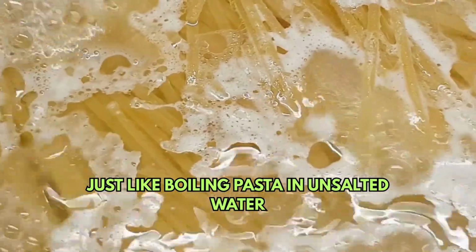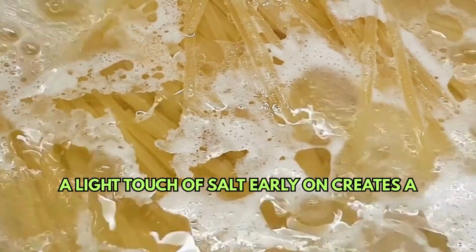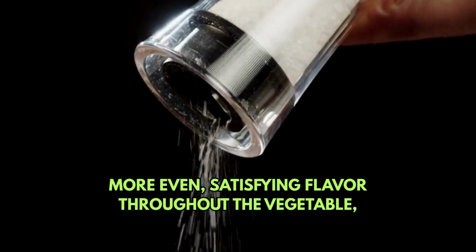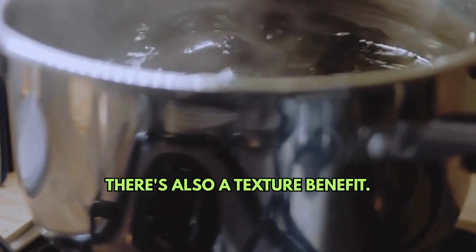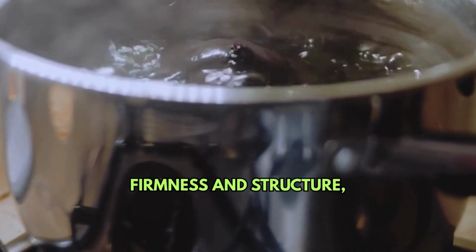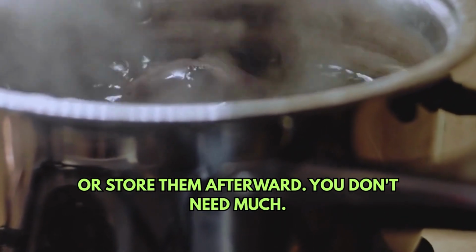Just like boiling pasta in unsalted water leaves it bland, the same applies to beets. A light touch of salt early on creates a more even, satisfying flavor throughout the vegetable, rather than just seasoning the surface afterward. There's also a texture benefit. Salt in the cooking water helps the beets maintain firmness and structure, which is especially useful if you plan to roast or store them afterward.